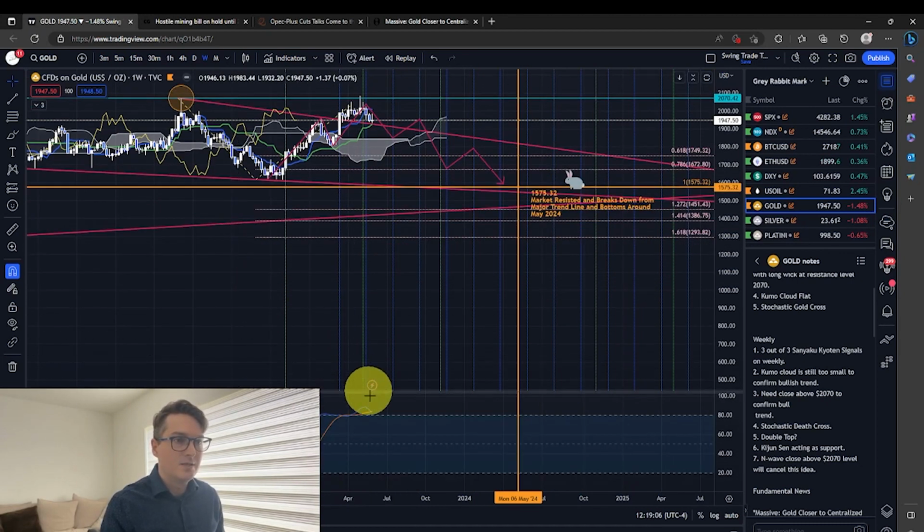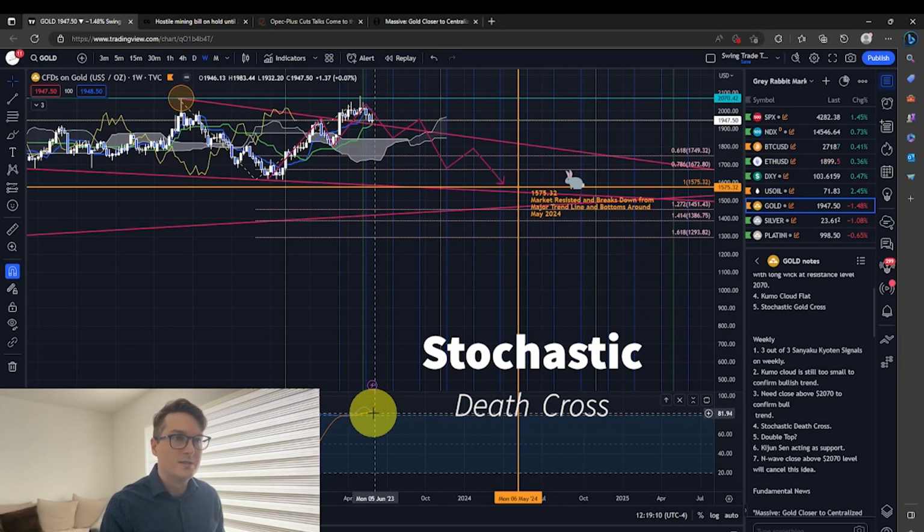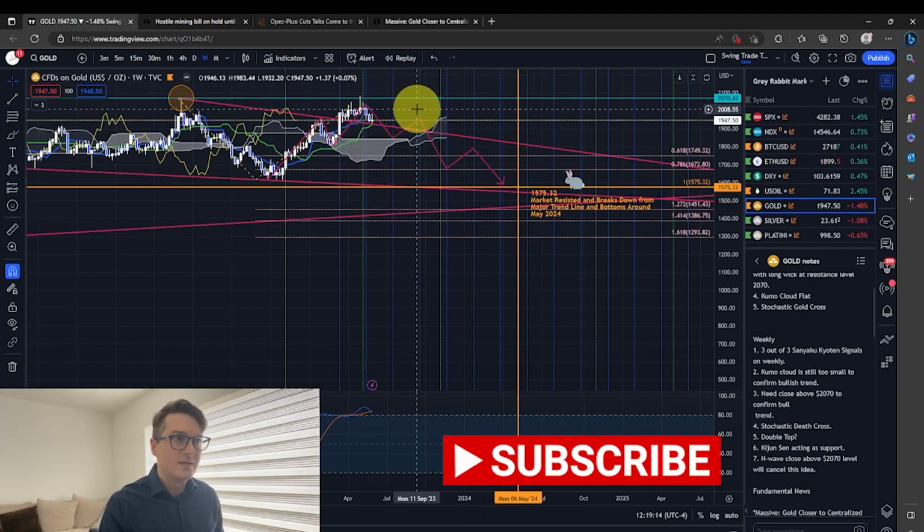And let's take a look here. We have a stochastic death cross forming, which could be a sign of reversal. And you know, this is looking like a double top here, which is also a sign of reversal.